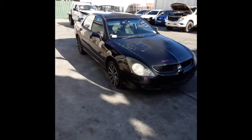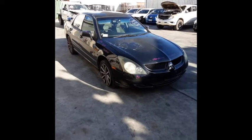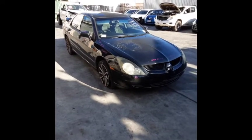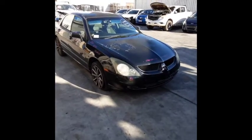Today we have a 2004 Mitsubishi Magna ES sedan, stock reference number 4465. This shape runs from the 3rd month 1999 through to the 8th month 2005. It has a 6G74 3.5 litre V6 petrol engine backed by an automatic front wheel drive transmission.